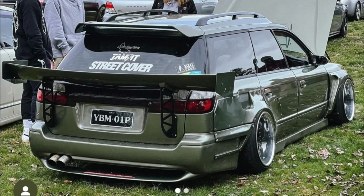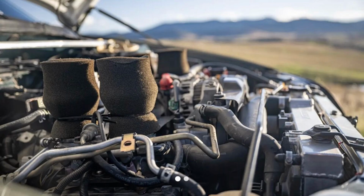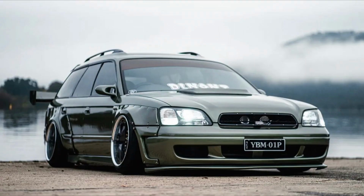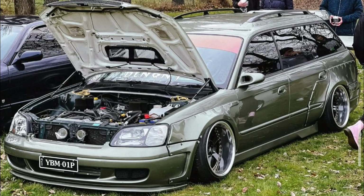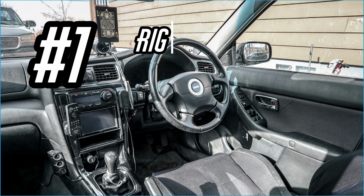I also want to quickly state that this build is literally every BH5 owner's dream. We have ITBs, an STI gauge cluster, wide body, bags, big ol' wang, so much more super air parts I can't even list, but anyways.